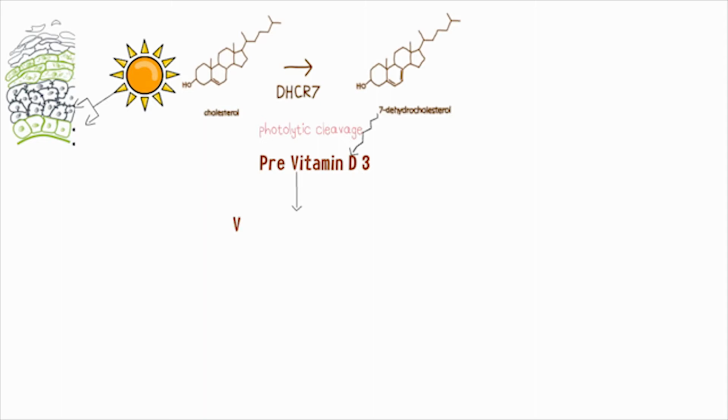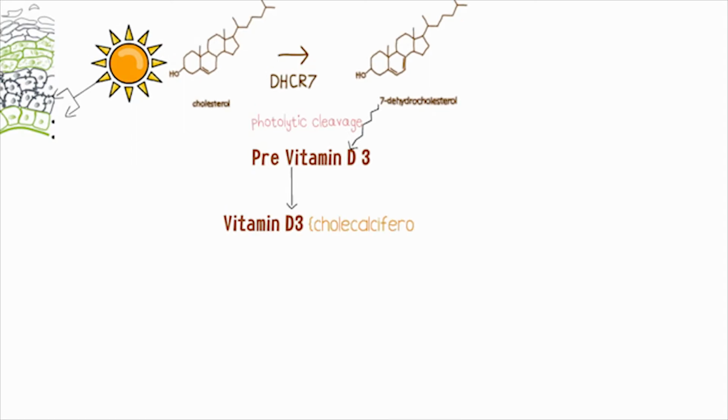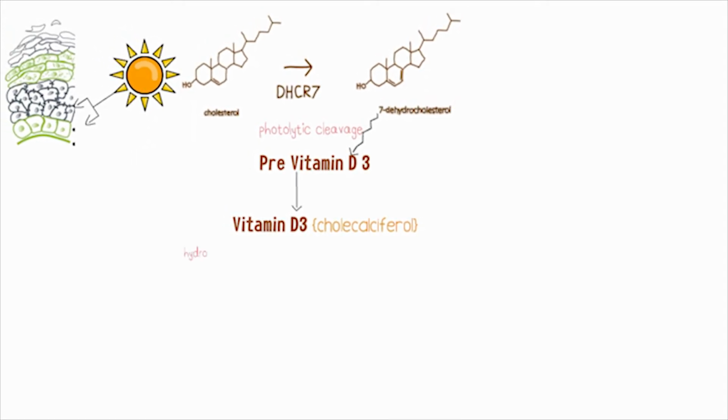that is cholecalciferol, which then undergoes hydroxylation in our liver in the presence of an enzyme which is 25-hydroxylase. Vitamin D3 is then converted into 25-hydroxyvitamin D, which again undergoes hydroxylation, but this time in the kidneys in the presence of 1-alpha-hydroxylase to get converted into the active compound, that is calcitriol.